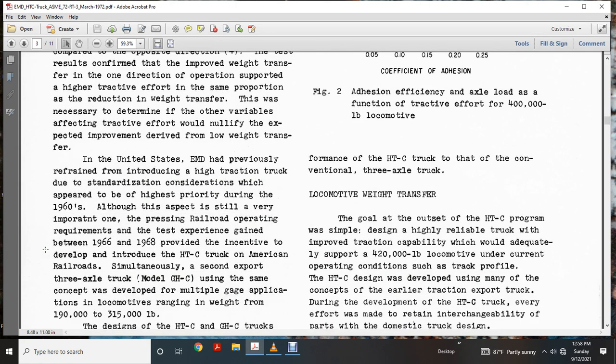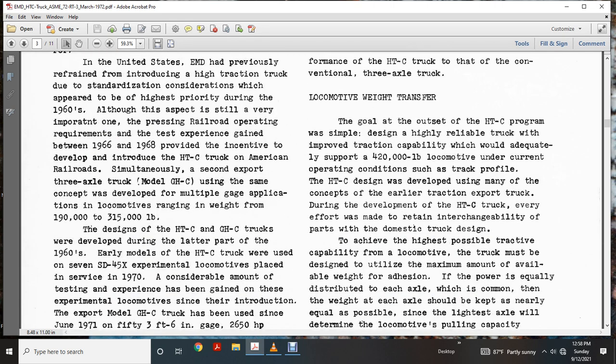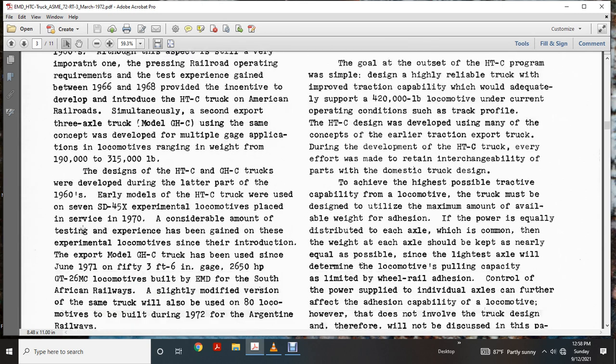In the United States, the Electro-Motive Division previously refrained from introducing high traction work due to standardization considerations, which had the highest priority during the 1960s. Although that aspect is still a very important one, progressing railroad operating requirements and test experience gained in 1966 through 1968 provided the incentive to develop the HTC truck for the American railroads, with simultaneous export of the 3-axle truck model GHC using the same components. It was developed for multiple gauge application locomotives ranging in weight from 190,000 to 315,000 pounds.